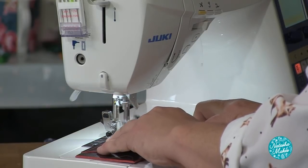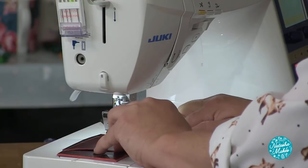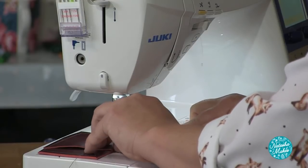Now, honestly, are you loving the needle down, foot up function every time you turn a corner? This is so exciting. Yep. I'm loving everything.